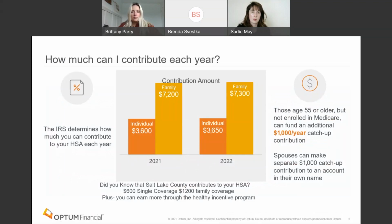So how much can you contribute each year? Again, this is set by the IRS and they do change it. For 2022, people with individual coverage can contribute up to $3,650, and people with family coverage can contribute up to $7,300. Those people that are 55 or older but not enrolled in Medicare can actually fund an additional $1,000 on top of these amounts. And you may not know, but Salt Lake County contributes to your HSA as well.